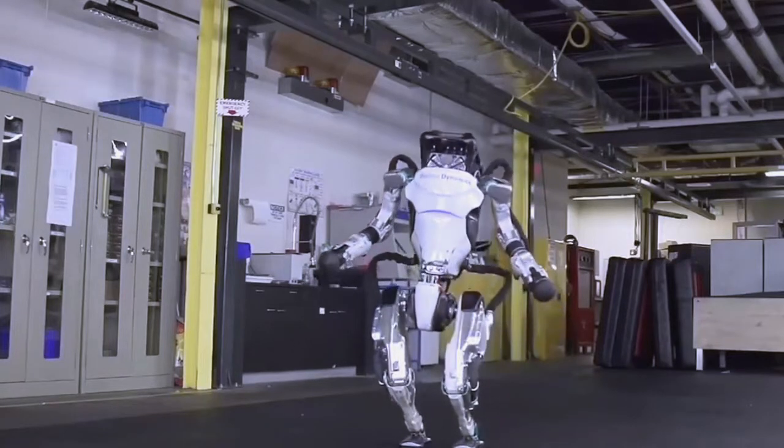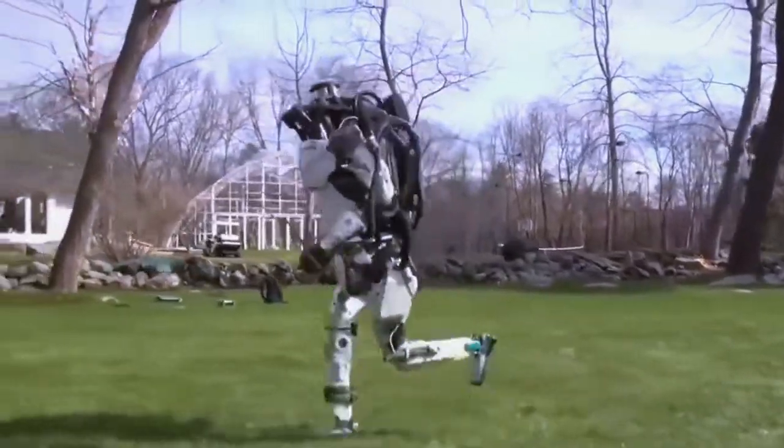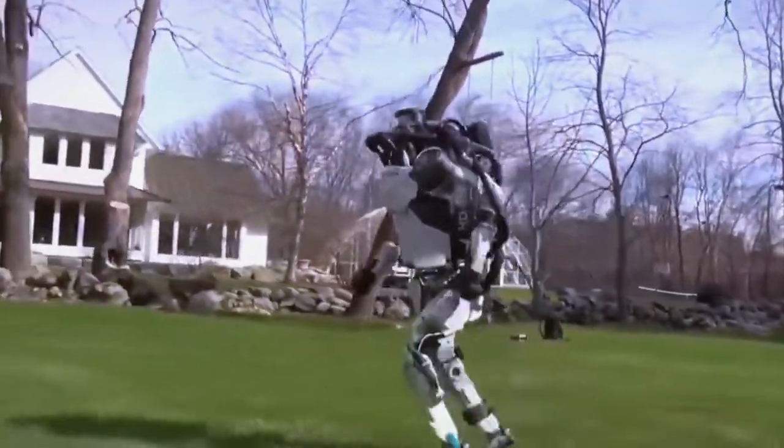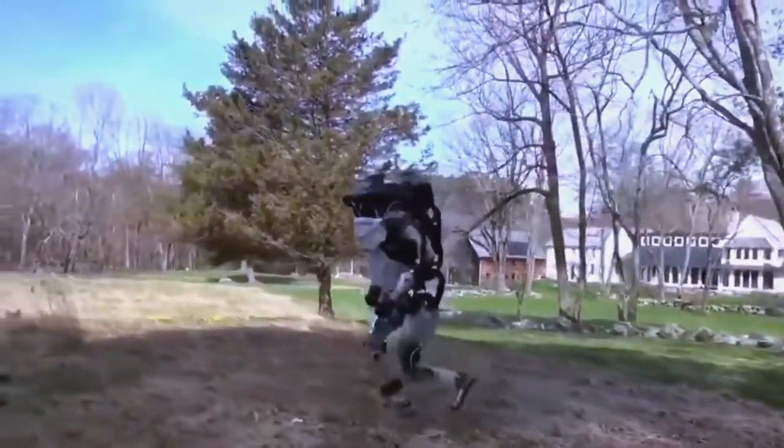Atlas has one of the world's most compact mobile hydraulic systems. Custom motors, valves, and a compact hydraulic power unit enable Atlas to deliver high power to any of its 28 hydraulic joints for impressive feats of mobility.